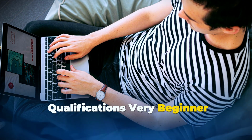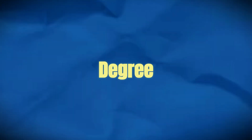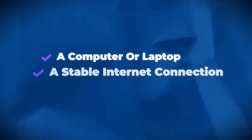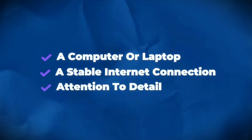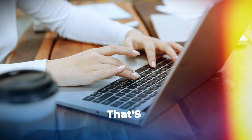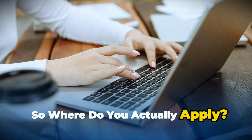Qualifications? Very beginner-friendly. You don't need a degree, and you don't need past experience. You just need a computer or laptop, a stable internet connection, good attention to detail, and the ability to follow instructions carefully. That's it. So where do you actually apply?